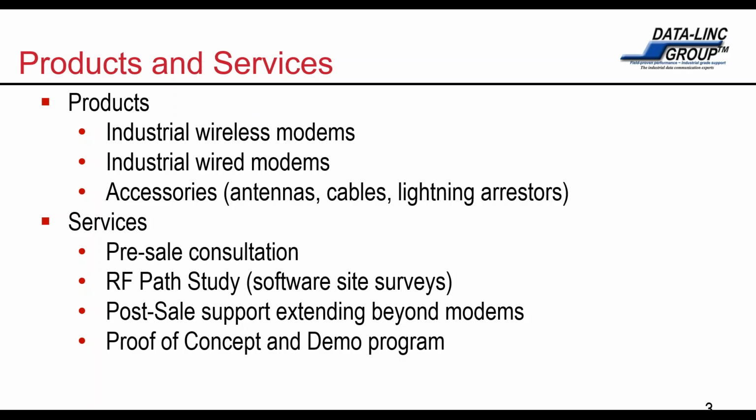And proof of concept. Of course, we want to make sure that we do our homework ahead of time, so we don't waste the customer's time or the distributor's time. If we see that wireless communication is just not going to work, we'll refer them to somebody else for fiber. We have many companies that we recommend along the way, but we like to make sure that things are going to be outstanding as far as the wireless link goes.